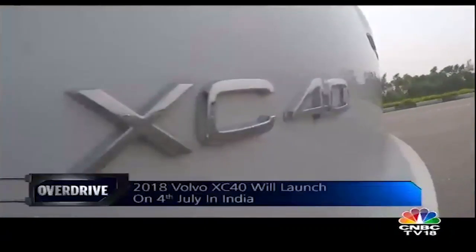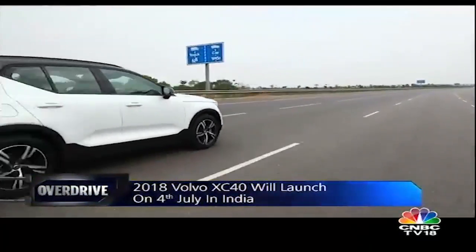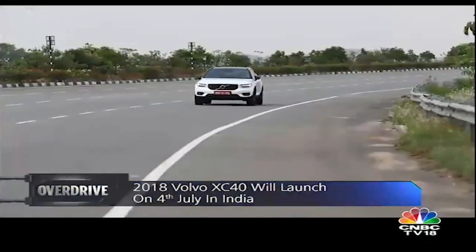The Volvo XC40 seems like it will be one of the top grossers for the brand, and in that sense, it opens a completely new chapter for Volvo in India, and quite an interesting one at that.